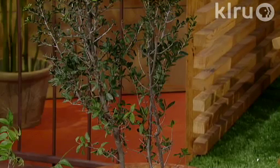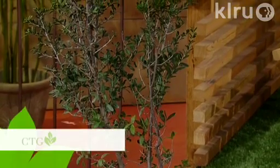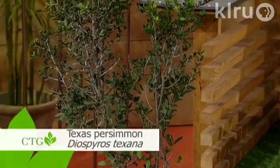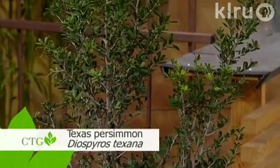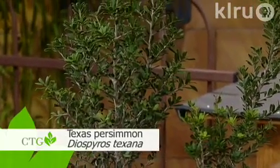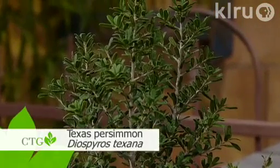Well, you brought one of my all-time favorites as well, which is the Texas or Mexican persimmon. This is a plant that I love. Yes, it's great. It's beautiful. It has an interesting shape, exfoliating bark, similar to crepe myrtle, which is very interesting. Right, smooth, silvery bark when the tree matures. A birch would be something similar to the bark.